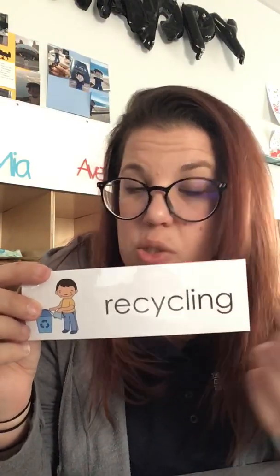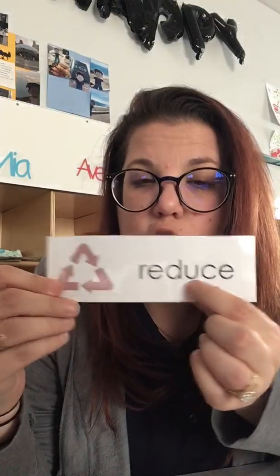Another one. Recycling. That's what we're talking about. We're talking about recycling, reusing things. Recycling, when we reduce, and then we reuse, and then we recycle it.